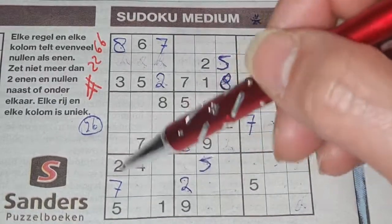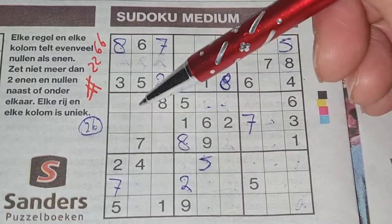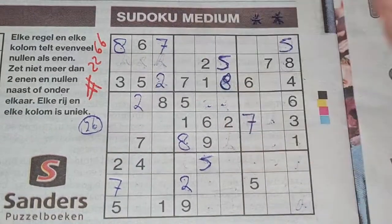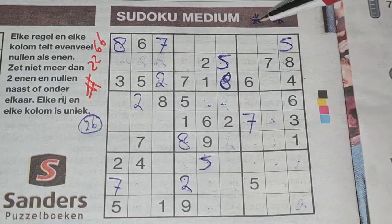2 in the third column. 2 in the first column, so the column between, the second column, the only 2 places for the 2 should be here or there. We see there 2, no 2 there. 2 should be here. Then I cannot continue with the 2 again.